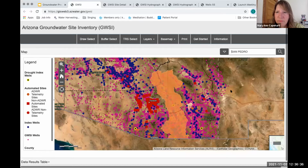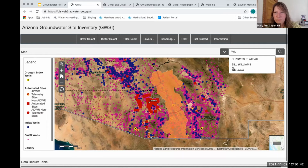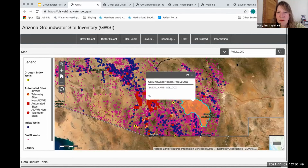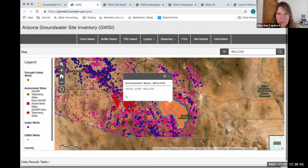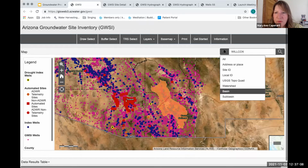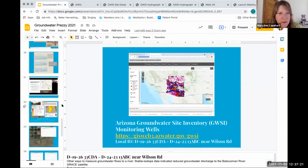Let's look at the basin. This is the Wilcox Basin. So that helps you know where your groundwater boundaries are. So we have basins and we have watersheds. I hope everybody's clear about that. And there's other features here. Sometimes you can use a site ID or a local ID once you've identified something that you want to check back on. All right. So let's go back to my presentation on this.